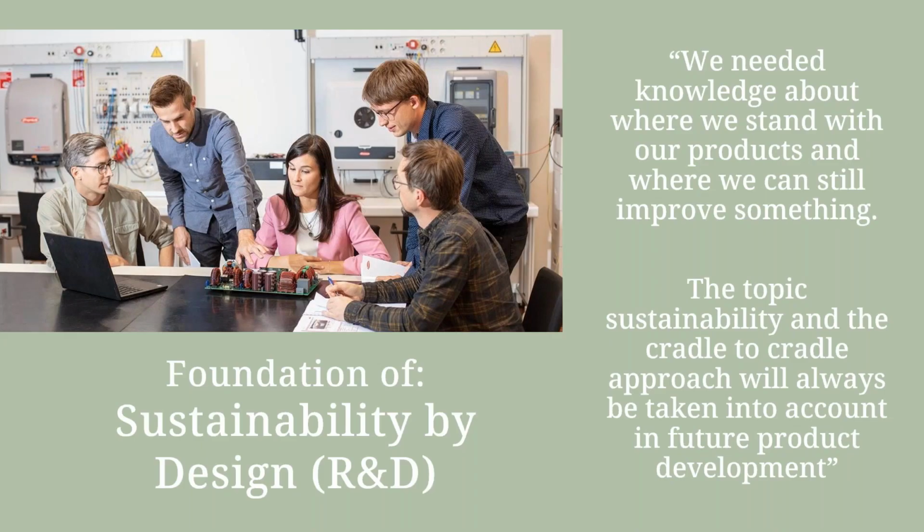Nowadays sustainability is far more important than in the past, and we now have our own department in our R&D, called sustainability by design. You can see some of the guys working over there, and we do not do LCAs just for marketing reasons. We need the knowledge about the carbon footprint of our products to know where we stand with the product and where we can still improve something. Because if you're not calculating anything, or the carbon footprint, then you don't know where you can improve. And as I said, the topic of sustainability and this cradle-to-cradle approach, to get the material at the end of life back into production, will always be taken into account in future product development by this department, sustainability by design. So these guys are basically part of every product development here at Fronius.